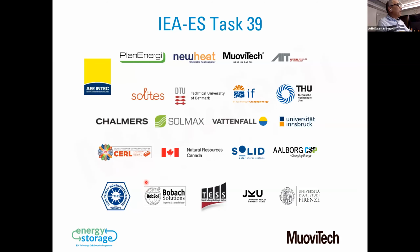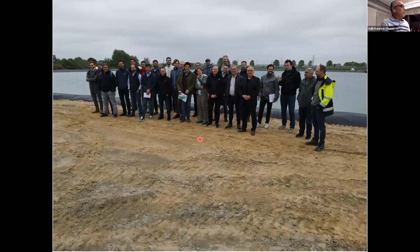As Boss already mentioned, we are a part of this Task 39, and I would like to thank all of my colleagues and friends from this Task 39 who give us this possibility to share our information between each other. And this is a very nice picture from when we recently visited the BTES storage in the north of Germany. Thank you for listening.